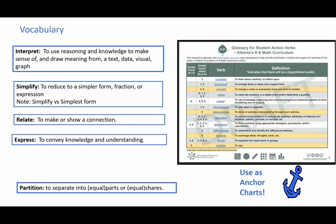So relate is to show a connection between the two. Relate decimals to fractions the students are going to have to do, and to express. And it might be something as simple as express a decimal as a fraction, or just express an equivalent fraction for 1/2 or 2/3 or whatever.